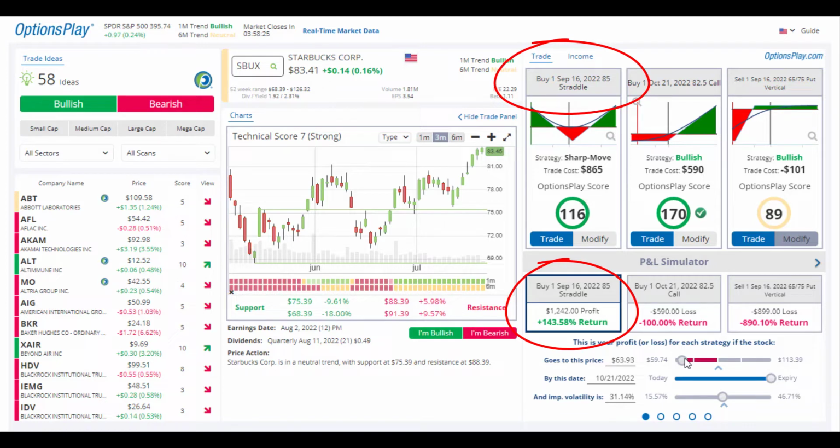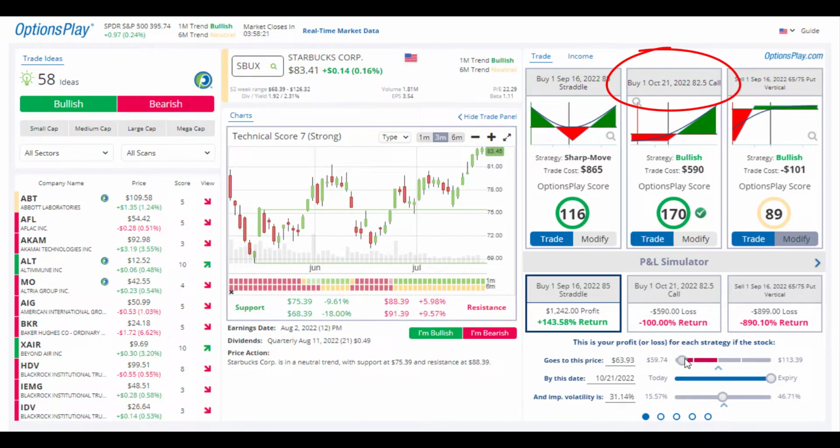Now, moving on to our next one, just the outright call. You fancy there going back towards those highs. I've used October expiry, 82.5 strike. I've given it a bit of time to be able to get there and keep the cost down using that October date. And again, let's play with the price. It gets back up to $110, $111, a nice 386% return, $2,280 profit on a cost of $590.